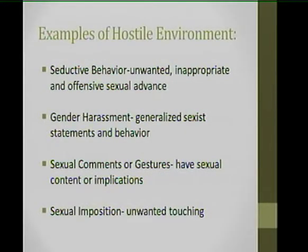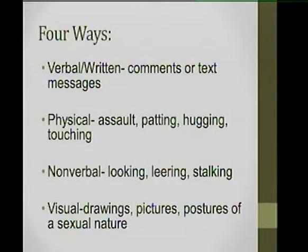Examples of this could be seductive behavior, gender harassment, sexual comments, sexual imposition. These things could happen in four different ways. It could be verbal or written, like comments or text messages; physical, like assault, patting, hugging, or touching; nonverbal, like looking, leering, or stalking; or visual, like drawings, pictures, or posters of a sexual nature.